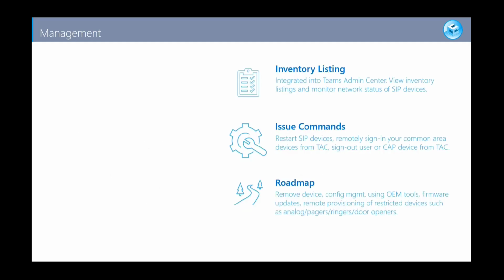Like I said, inventory listings available. You can issue some commands to restart, remotely sign in, and then remove them, I think, is coming down the road, as well as some config management, which is available now on regular Teams devices. Then if you use your OEM tools and then firmware updates, which is also available on regular Teams devices, remote provisioning of restricted devices, such like we said, not phones necessarily, but some of the door openers that don't have an interface like the phones might, some of the door ringers, pagers, and certain analog devices that fall into that category. So it would simplify management configuring of all those devices, and also signing in and out of some of those restricted devices as well.